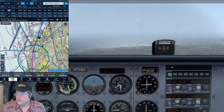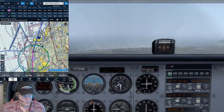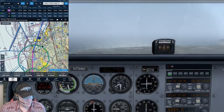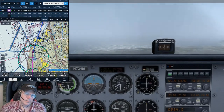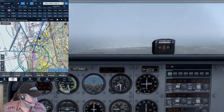Oh, it just got a little hazy. Alright, so our ground speed's 105 knots, and we are flying 100 knots, so that means we've got a 5-knot tailwind.